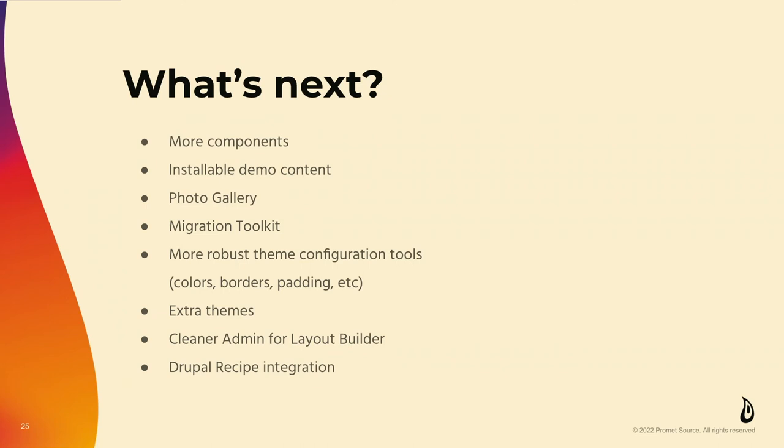We want to add some extra themes. We do have some demo sites that we're building that hopefully will allow us to create some different themes, so we have some choice out of the box.